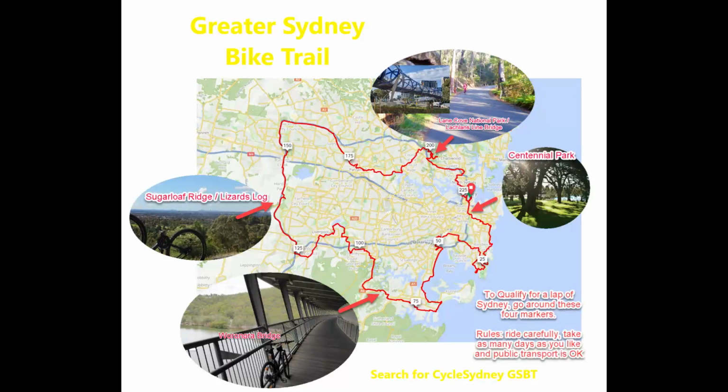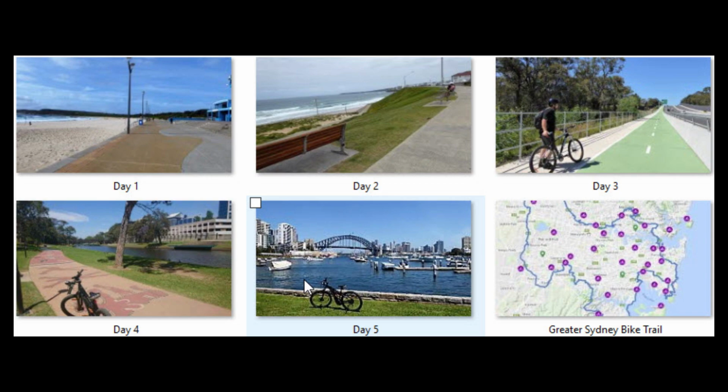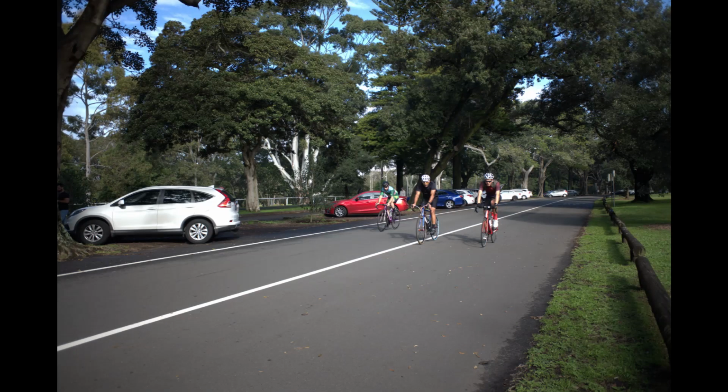And speaking of options, have you checked out the Greater Sydney Bike Trail yet? Oh, that thing is awesome. 220 kilometers looping around the city. You get to see a bit of everything. I know. Coastal paths, harbor views, parks, even suburban streets. It's like a cyclist dream come true. It's like they took all the best bits of Sydney and strung them together.